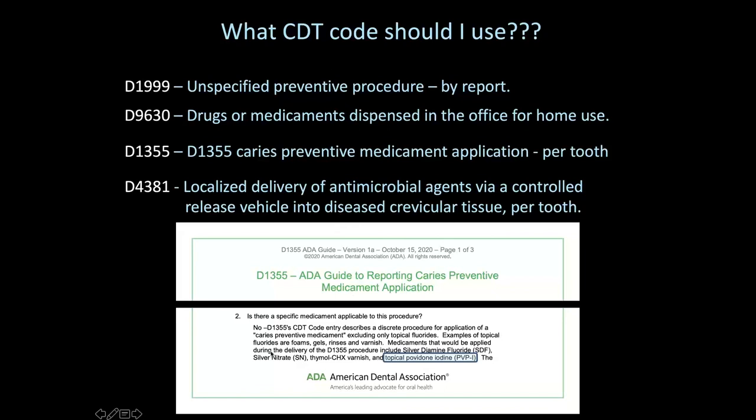I don't know about silver nitrate, but certainly with fluoride varnish, it works for caries treatment. Anyway, these others are options, and the 9630, I think, is a really good option for anything that you're sending home with the patient. There's different options here. I would call out the D4381 is really for perio. But it doesn't actually say that in the title, so that could be an option as well. Certainly anything that you're going to dispense to the patient, you should probably document that you're dispensing it rather than applying it directly yourself. And we'll get to it again, but it is a very straightforward process to give this to patients, especially with the product that Elevate is putting together, for them to achieve the dosage frequency that really makes this work.